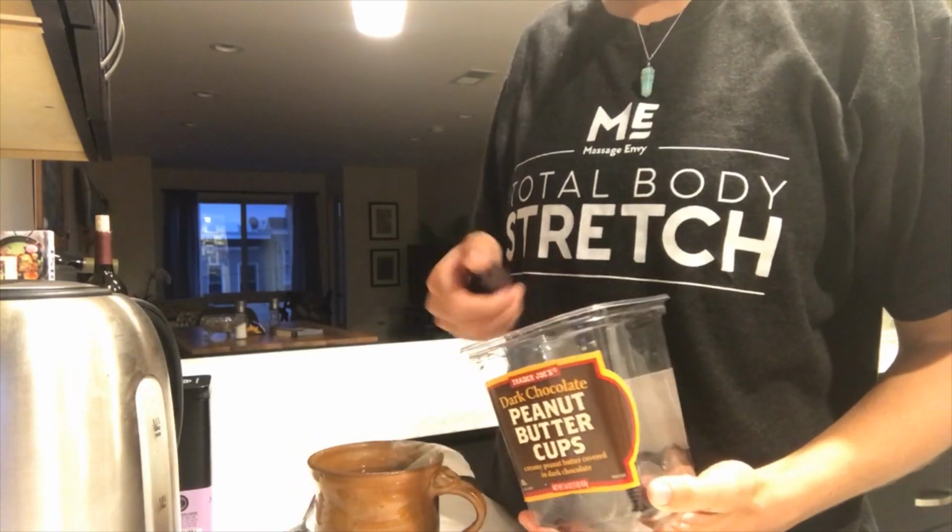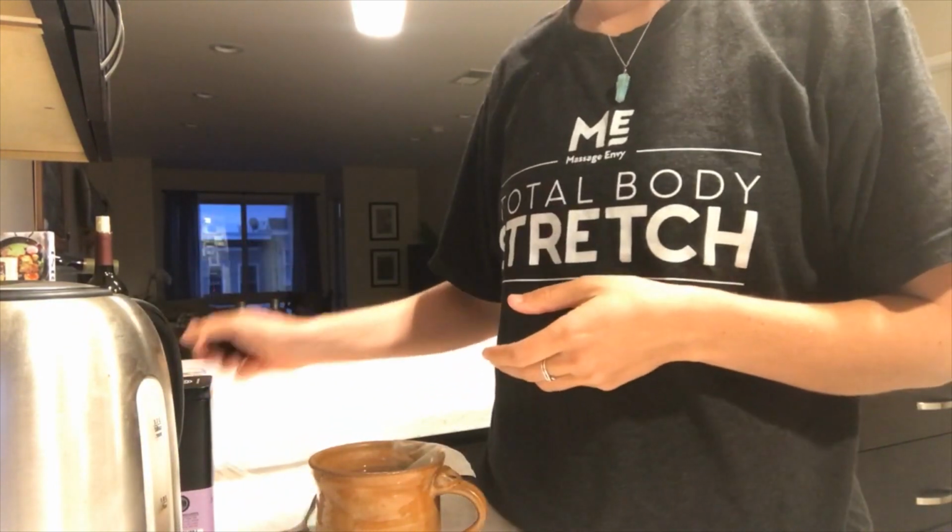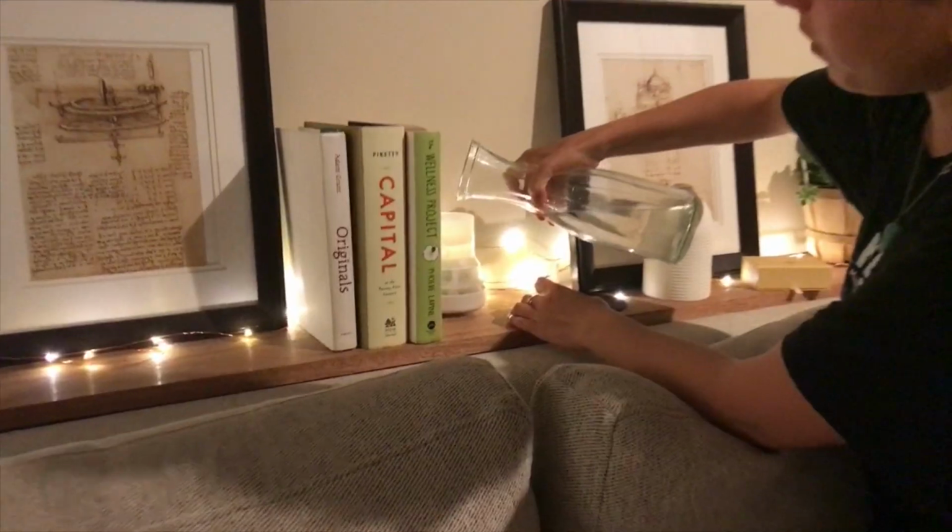We have these in the house from a camping trip we did recently, and if they're in the house, I'm gonna eat them. They're so good, but very addictive. So I only had a couple of them, but definitely went back for more.